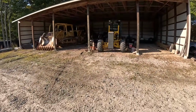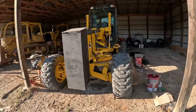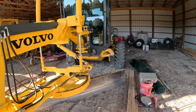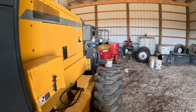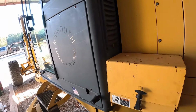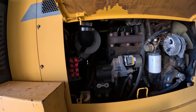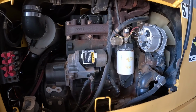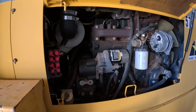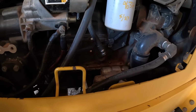Well, I got the 2 cylinders put back on the grader today while I was working, and got the heat fixed, which was just a little valve there that needed to be changed to go from air conditioned to, let's see, where was it? Right there somewhere. There's a hose somewhere. It's got a little valve in it to change it from air conditioned to heat. I'll have to find it.